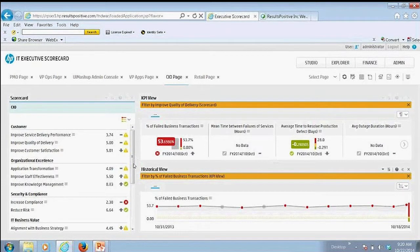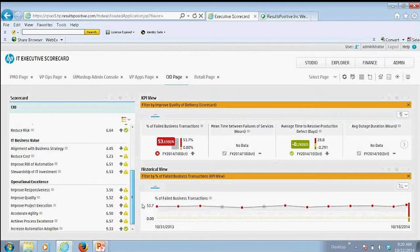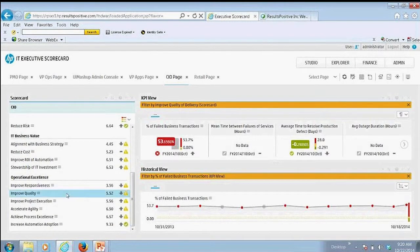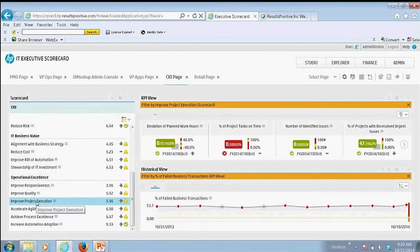And like I mentioned before, they have a chance to view that information across multiple different domains and dimensions and then look at the associated KPIs for each one of those dimensions. So in this case, if we wanted to look at project execution, I can see with project execution we're at 5.56. So we obviously have some issues.